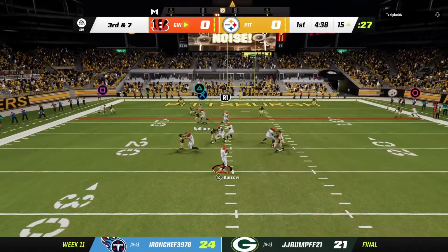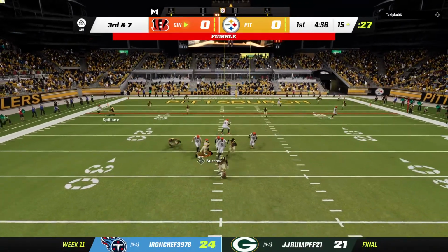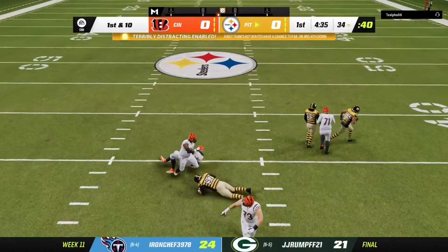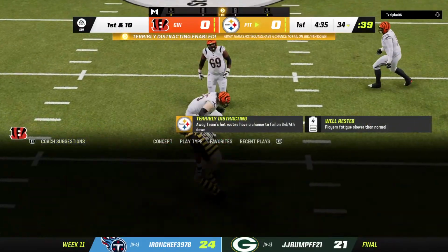Here's Burrow setting up to throw it. Nowhere to go here. He lost the football. And his guys are going to take over at the 34-yard line.